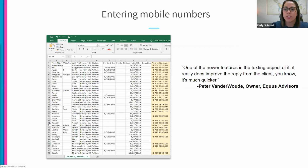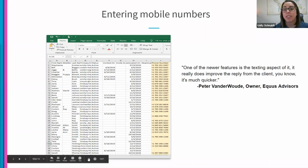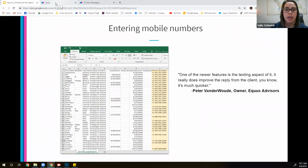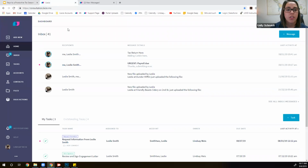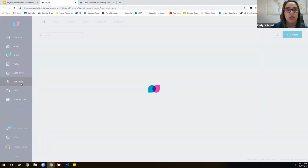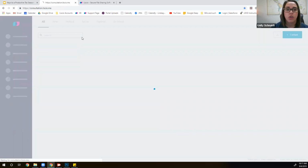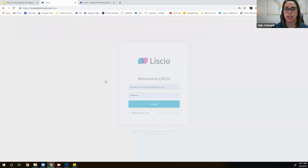But first I want to point out, we have a nice quote from Peter at Equus Advisors. He mentioned that the newer feature of texting has been really helpful because it's been improving his replies and response times from his clients. And so we'll show you how to get that Excel sheet here. So when you're in Listio, all you have to do is go to your contacts page on the left side. And then you can decide whether you want to select a specific tab at the top, whether they're all of your clients you want to take a look at, or you want to look at anybody who's invited or active.